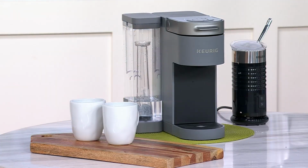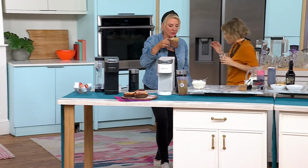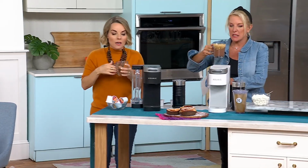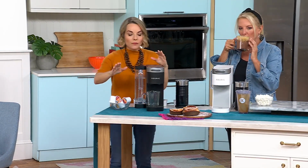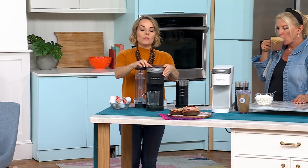That's what I love about this, is that it is so customizable, and the fact that you can do what you love, and everyone can do how everyone likes their coffee. Coffee is an experience, a ritual. It's something that we do that we're very specific about. We like our coffees a certain way. Keurig has heard you. We have given you a machine that's going to enable you to do 6, 8, 10, or 12 ounces.